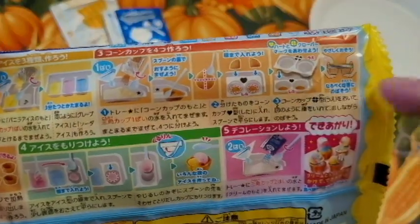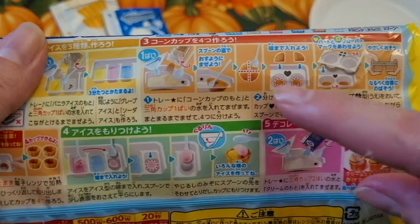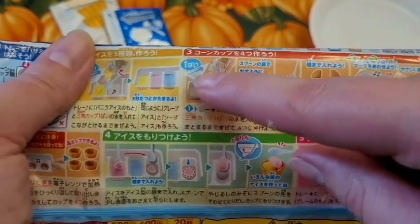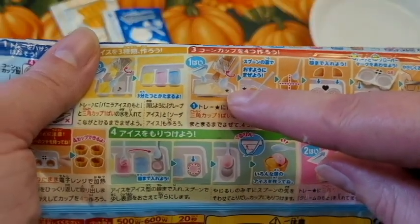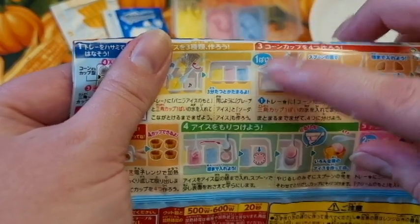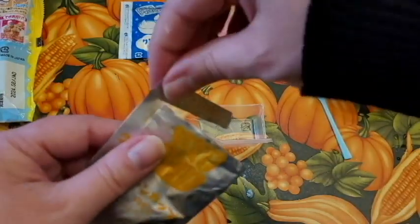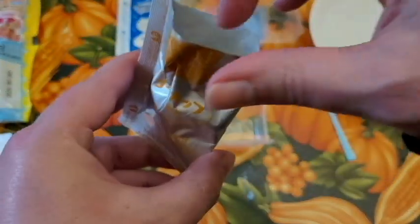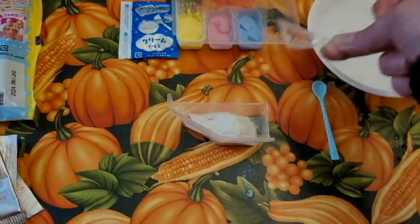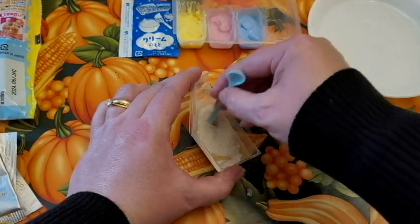Step 3 is a big one, and that is the making of the cups. So we're going to start with the part of the tray that has the star in the well. There's the one with the star. I'm going to pour in the powder, and it gets one scoop of water. Okay, one scoop. And a mix.